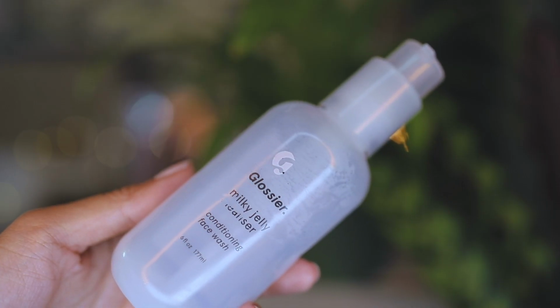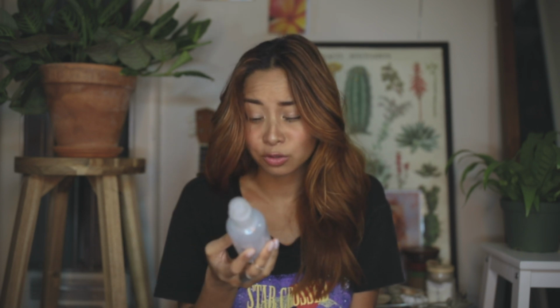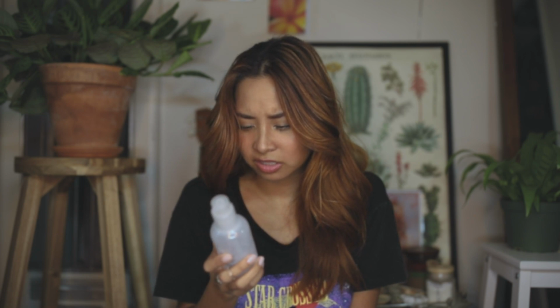And the last cleanser that I finished in 2018 was this one from Glossier. It's their Milky Jelly Cleanser, their conditioning face wash. This one foams really well. It feels really nice, but I am not a fan of the smell. Let me see if I can still smell it. I think it's supposed to be floral, but it kind of just smells chemical to me. I think it's supposed to be rose water, but there are other things in here that I can't pronounce that I think just make it smell not so nice.